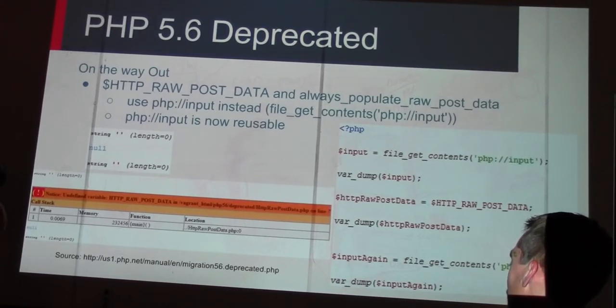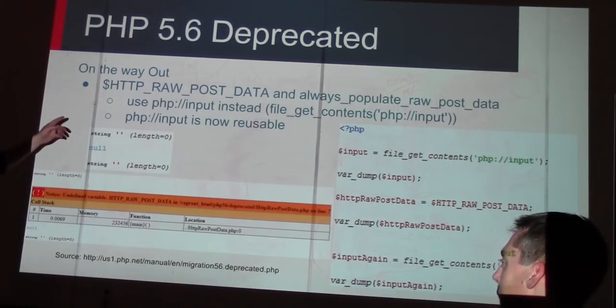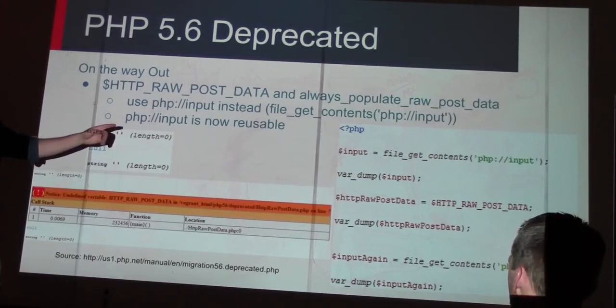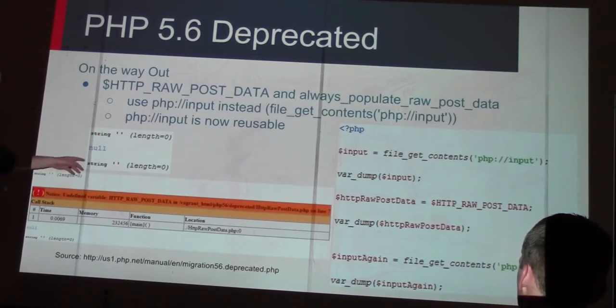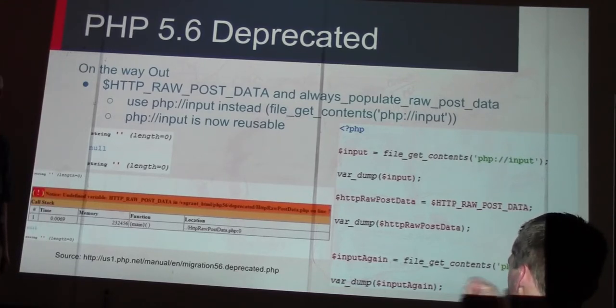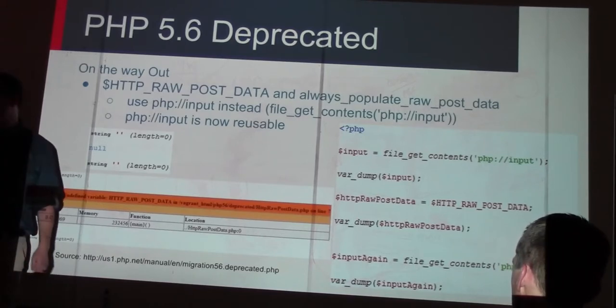HTTP raw post data, if you're using that, you can still enable it through one of the PHP INI features, but they want you to start using PHP input. And they also made PHP input reusable, so you can use it multiple times. See over here in that example, we've got it being used multiple times. Undefined variable HTTP raw post data. That's a really easy one to fix. Just go and swap out your references to it. I don't think I use it terribly often. I think there's a couple of libraries I've used with the support services and stuff. But that's an important one.